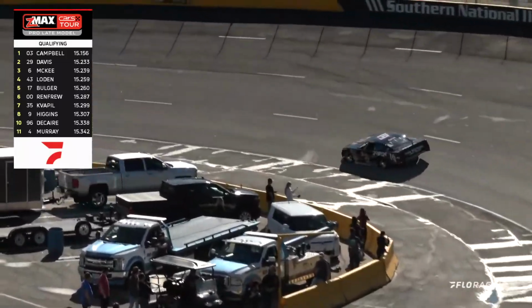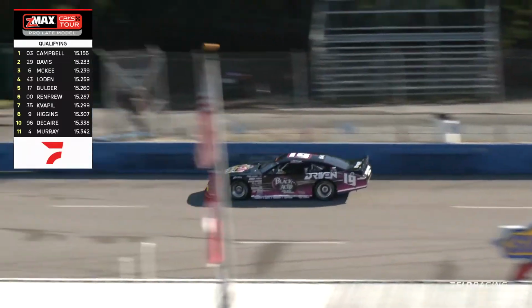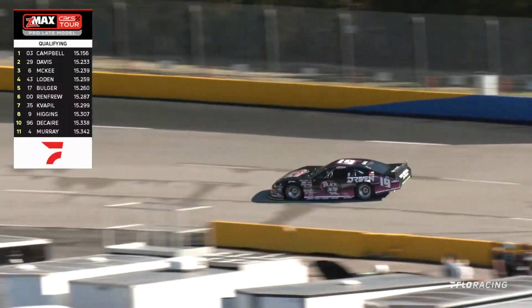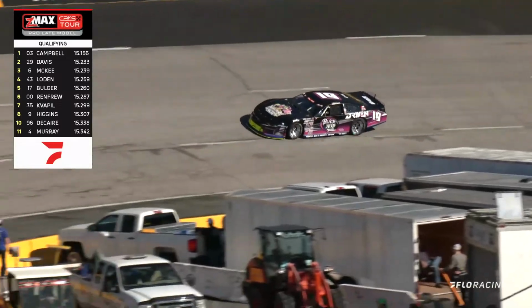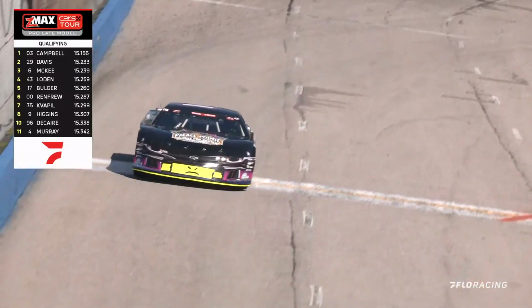Reminds me of what, Ken Schrader, 2002, Bristol? Oh, yeah. Something like that sounds right, driving backwards after spinning on the outlap. This is the Black Acid Apparel, Ford Brothers Auto Repair, and Driven Sunglasses, number 19 for the Kernersville, North Carolina native for Black Acid Racing.